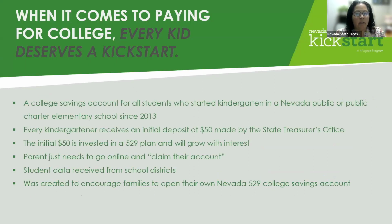So for College Kickstart, the saying is, when it comes to paying for college, every kid deserves a kickstart. It's a college savings account for all students who started kindergarten in a Nevada public or charter elementary school since 2013. Currently, any parent of a student can go back and claim their student's account. It's all the way up until 8th grade right now. So an 8th grader went to kindergarten in 2013 at a public kindergarten. They have that $50 that you just need to claim so that you can get that going.